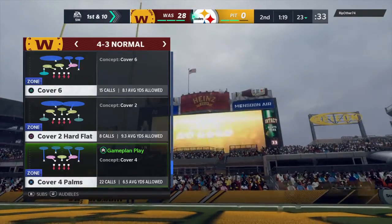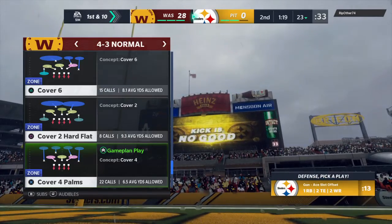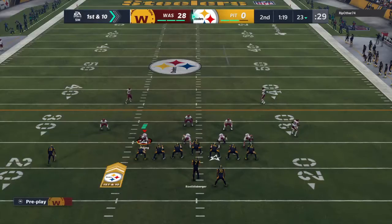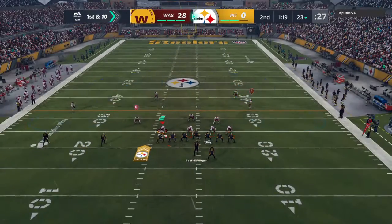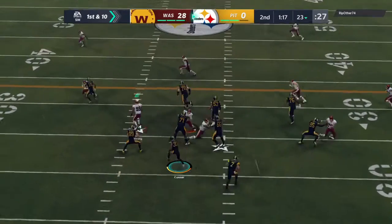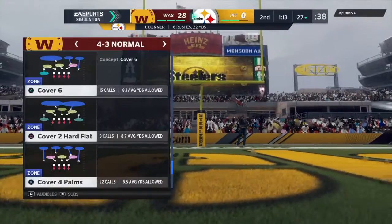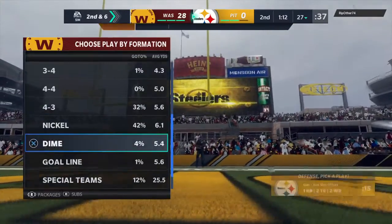And as a kicker in the rain, you've got to slow things down a little bit. Give your holder an extra half second to make sure everything's secure. And here, he might have rushed this one a little, and it winds up no good. They start with a give to Connor. Call it a gain of 4 on first, and that'll make it second down.